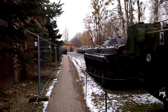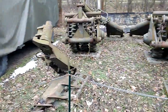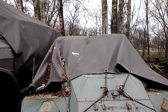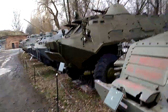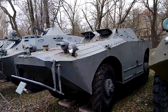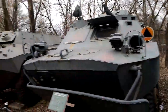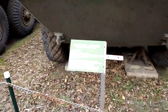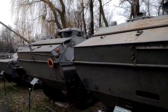Not much to see here right now, so let's move forward. And this is one of the KMT mine plow series and mine rollers. BTR-40, unfortunately not to be seen from under the tarp. BTR-152, and another one with a hood. BTR-60PB, BRDM-1, and the BRDM-2. Another BRDM-like looking vehicle, but this is actually a Hungarian FUG. This is the Polish-Czechoslovak 8x8 APC.